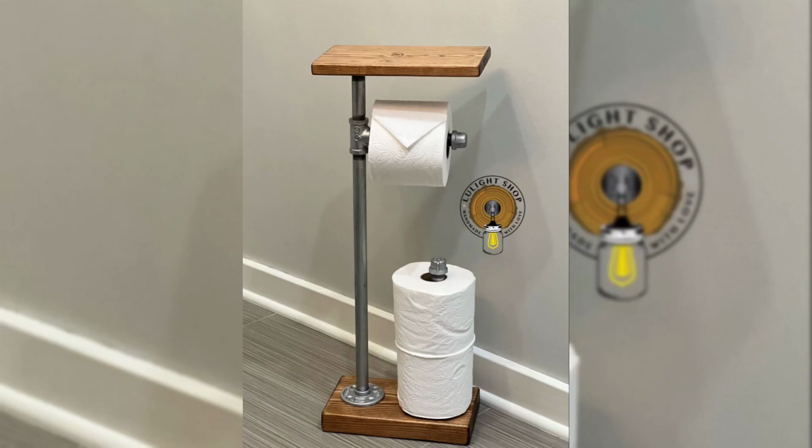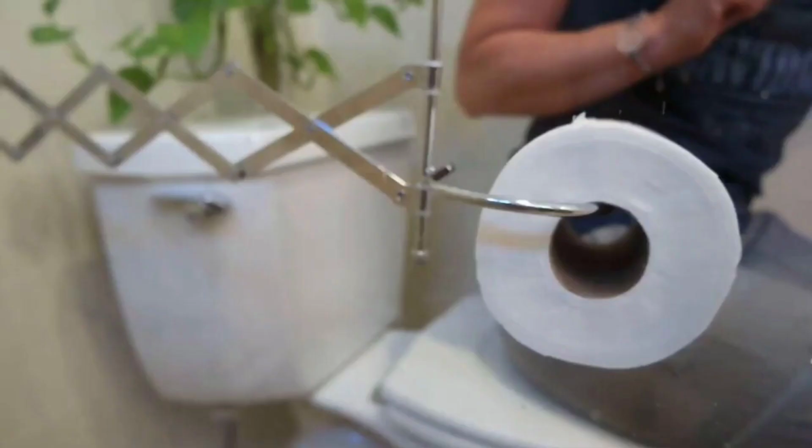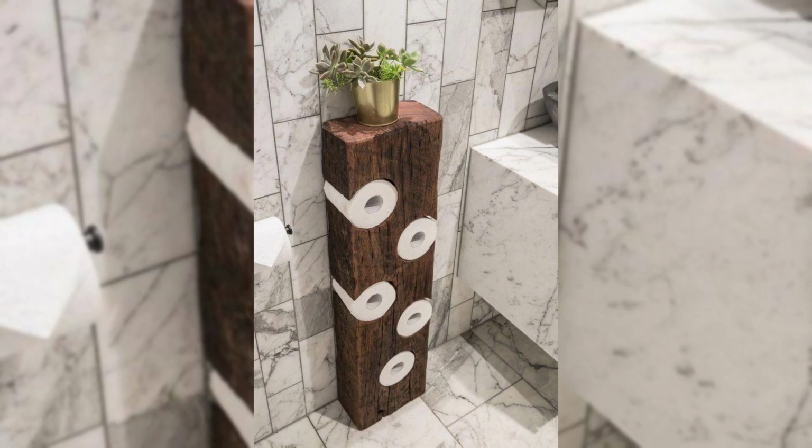Before we get into the ideas, let's talk about why toilet paper holders are important. They help keep your bathroom neat, stop the toilet paper from getting wet, and can make your bathroom look better.